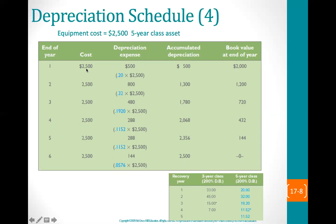In year 1, our cost is $2,500. So our depreciation expense is 20% from the table of the cost, or $500. Accumulated depreciation is $500. Book value at the end of the year is $2,000, cost minus accumulated depreciation. Year 2, our cost remains the same, but we go down to the table, and this time we take 32%. 32% of the $2,500 is $800. Accumulated depreciation is your $800 expense for the year, plus your $500 accumulated depreciation gives you $1,300. $2,500 minus $1,300 gives you $1,200.